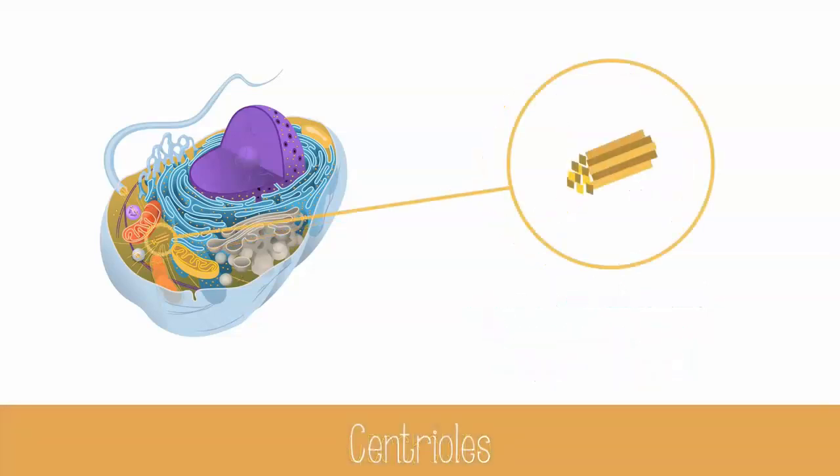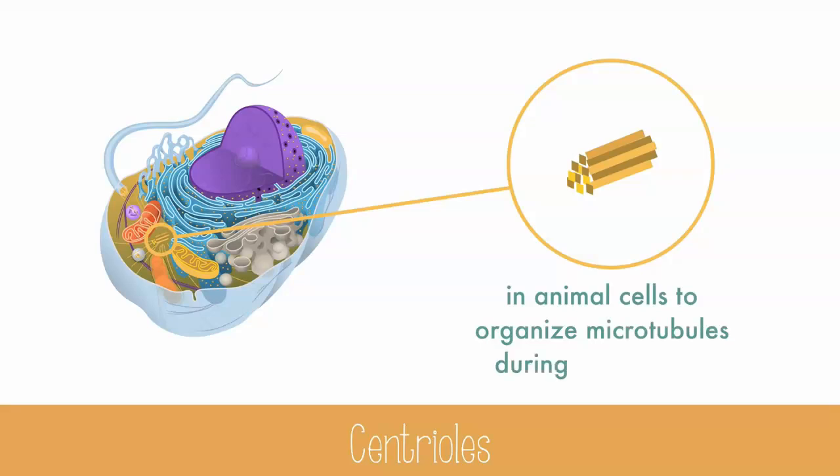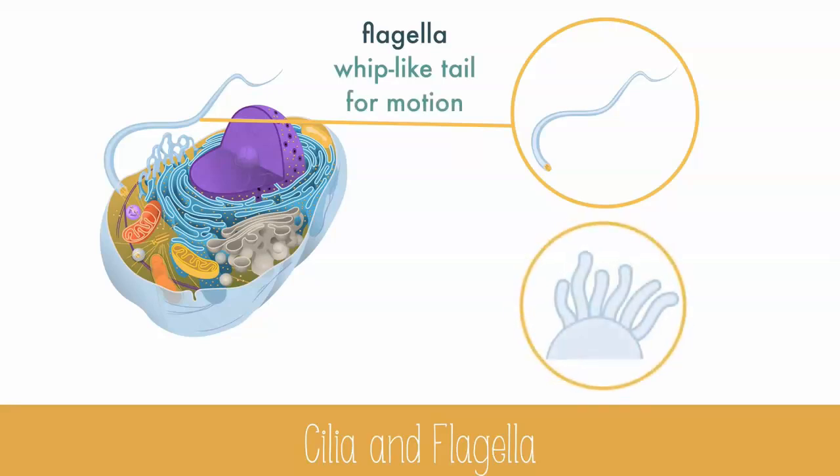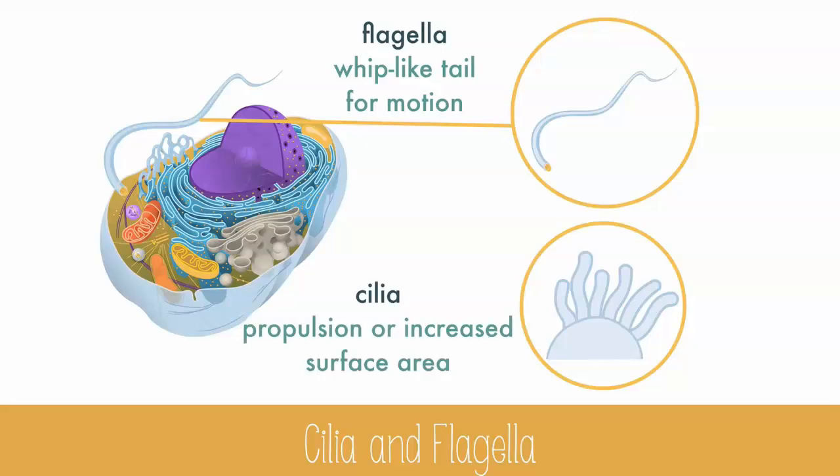Centrioles are short cylinders of microtubules that exist in pairs and are used in animal cells to organize microtubules during cell division so that the chromosomes will divide evenly. This cell image has a flagella, which is a long whip-like tail for motion, but it doesn't have any cilia. Cilia are smaller versions of flagella, and they can be used for propulsion or as a way to increase surface area for things like absorbing food in your intestines.